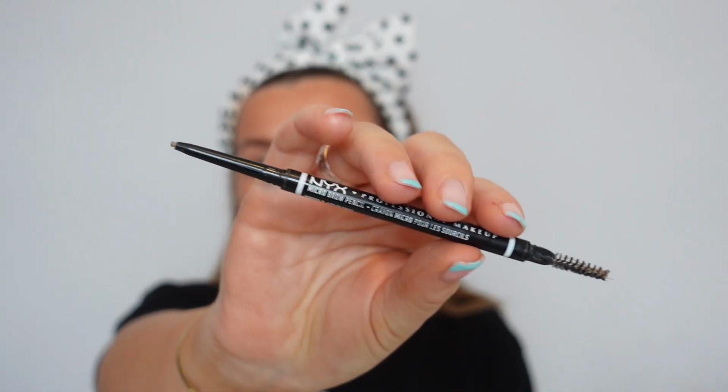And also if I need it, which I usually don't, but I'll just do it for the sake of it, I'll go in with this NYX micro brow pencil literally in the first, I don't know, let's say sixth, and then again just fluff up and out.